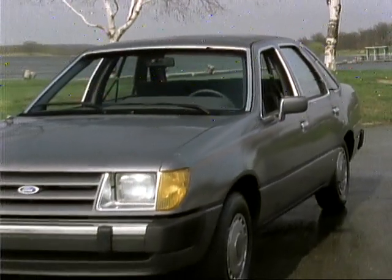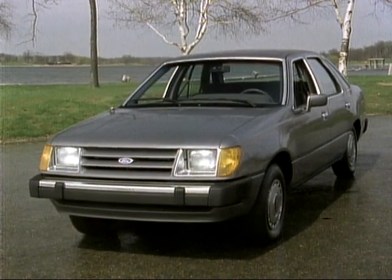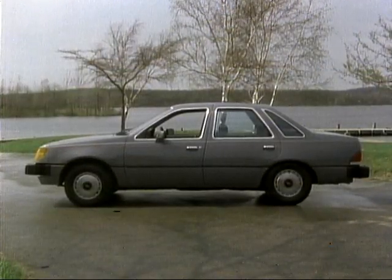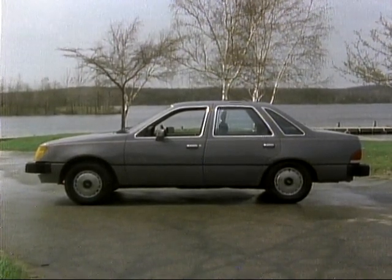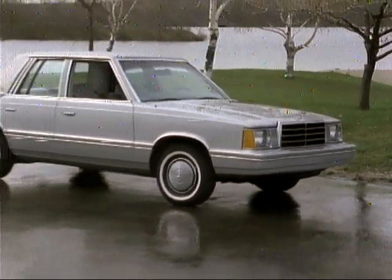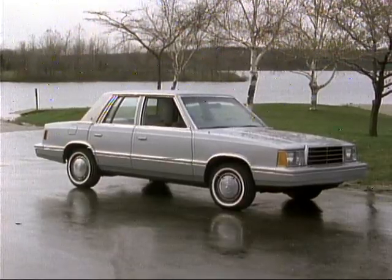This is the 1984 Tempo GL. It fills the need. So what's the difference, you ask? Well, Tempo is a new design. Tempo not only offers the latest look in the mid-size car market, but has the most aerodynamic lines. Reliant has a larger, boxier frontal area than Tempo. Obviously, the more you buck the wind, the more power you waste, and the more fuel you use.